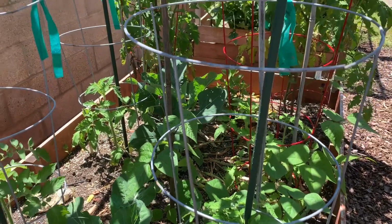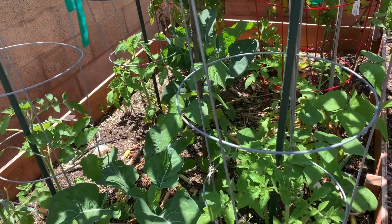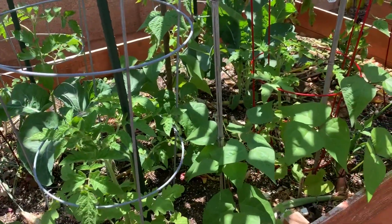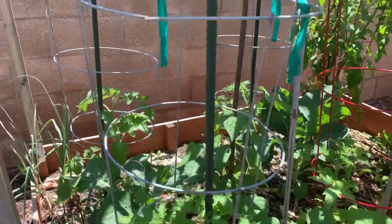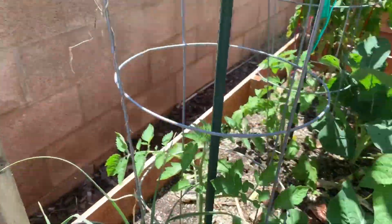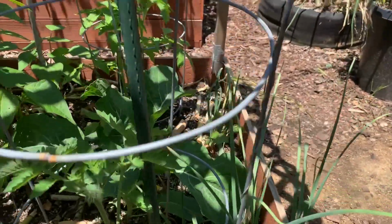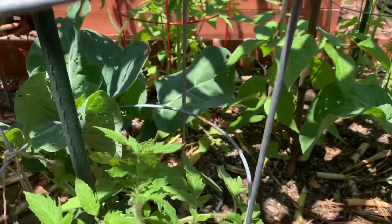Okay, so in this bed we have a bunch of things going on. So we have some new tomatoes in here. This first one is a Pantano, I think it's Rosso. And this one over here is another Pandarino. And this one over here is the Better Boy.